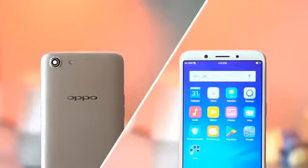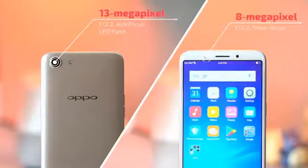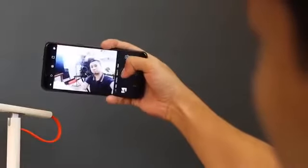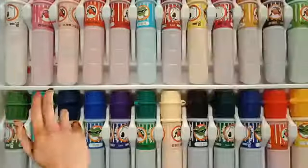The OPPO A83 sports a 13-megapixel rear and 8-megapixel front camera. It has HDR, time-lapse, beauty, panorama, expert, and a set of filters. The selfie camera has something special, as it features depth effect and the same AI beautification technology that is found on the OPPO F5. Camera quality is good for a phone with this price.